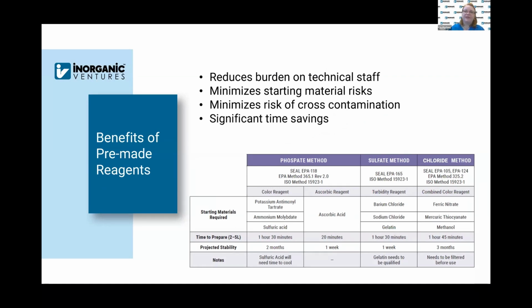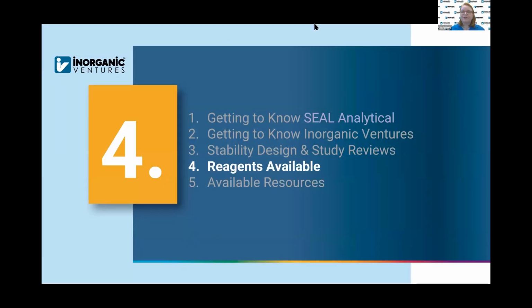As well with the pre-made reagents, like I mentioned earlier, you don't have to keep those starting materials on hand, that dry material, which is easier for your inventory management. And it's also safer. Some of these starting materials are a little bit hazardous. And it also reduces the risk of cross-contamination from your starting materials. So, making the reagents for one method might contaminate the reagents for another method. So it's just something to be aware of, and definitely some ways that we've tried to make you guys' life a little easier. So now, like I mentioned, Johan's going to talk about the reagents that we have available and also some seal-specific method info.